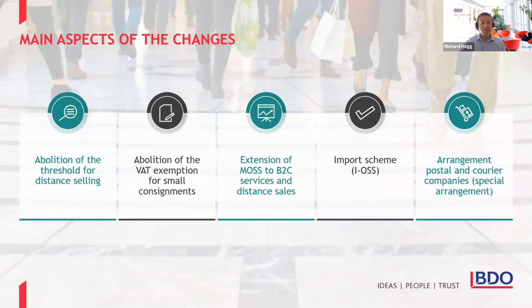And once you've crossed that threshold, you have to register in the member state of destination and account for local VAT there, where the customer is based. A lot of the time, that threshold is €35,000, but there are some EU member states who are a bit more generous, like Germany and the Netherlands, who will apply €100,000. Those thresholds will go from the 1st of July.